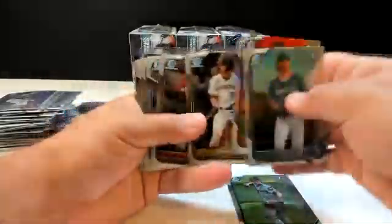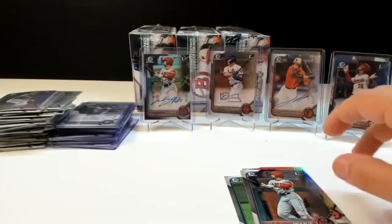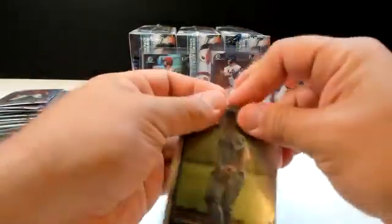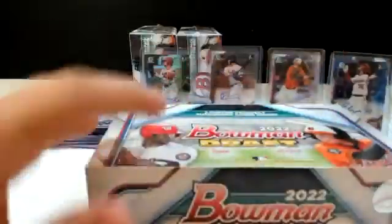Cole Young with the base. Guess I'll sleeve that Cutter Coffee refractor. Neto base. And that'll do it for box 5. Trying to sleeve as many of the good ones as possible. Our policy is that we only sleeve in top load, numbered, and auto cards, but I try to sleeve top prospects as I see them. Don't always catch them, but try to go a little bit beyond what our policy is.